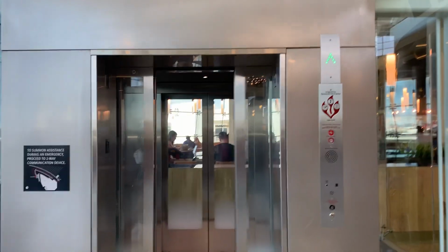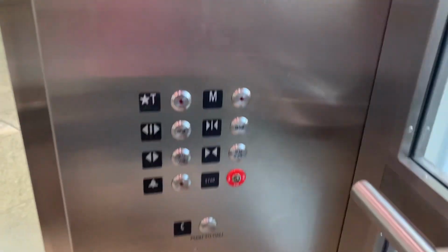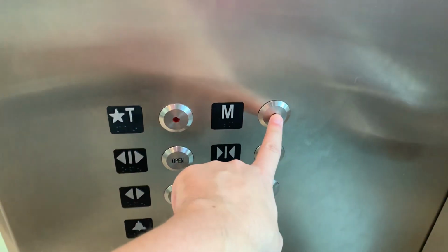And here it is. Pretty nice. Here are the buttons. And there's the phone. We do have a capacity of 4,000 pounds. And there's an earthquake mode here for something. All right, let's take this up to mezzanine.